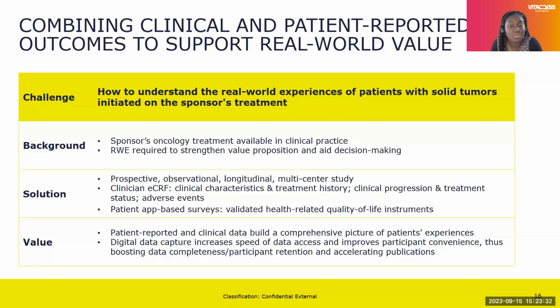And also it makes it more convenient to the patient who doesn't need to go into the hospital in order to have this data collected about them. And as Mark mentioned, it allows you to get more granular detail about someone's experience.